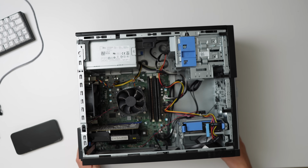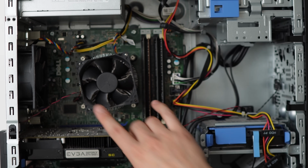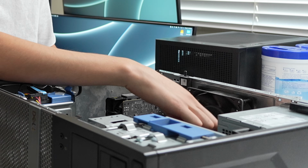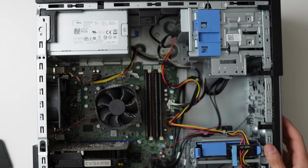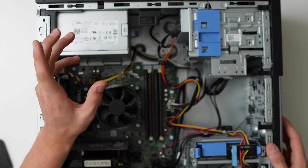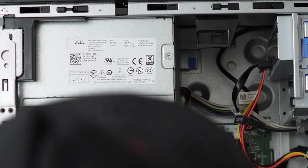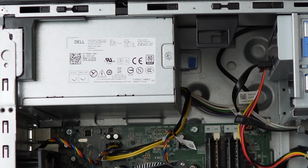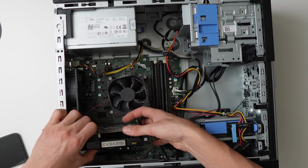Yep, so here we are, first looks. See the CPU fan has just dust built up all around it. The exhaust fan is covered in dust as well. Literally just going to my finger by the touch. But the power supply, it is surprising. It says it's 80 plus gold. It looks like it's a 290 watt power supply, 80 plus gold. So I guess they put a decent power supply in this Dell Optiplex.